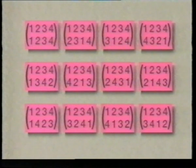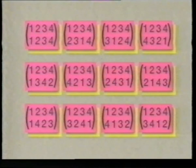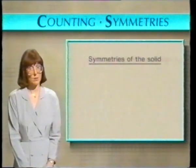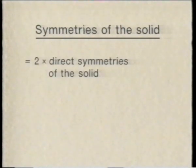And now I don't need to do any more work to find the other indirect symmetries, because whatever I do to the original tetrahedron, I can also do to the reflected one, to give me another indirect symmetry. As we've found 12 direct symmetries, there must be 12 indirect symmetries as well. So the tetrahedron has 24 symmetries in all. And now I have the key to our strategy for counting the symmetries of a Platonic solid. The number of symmetries is just twice the number of direct symmetries.